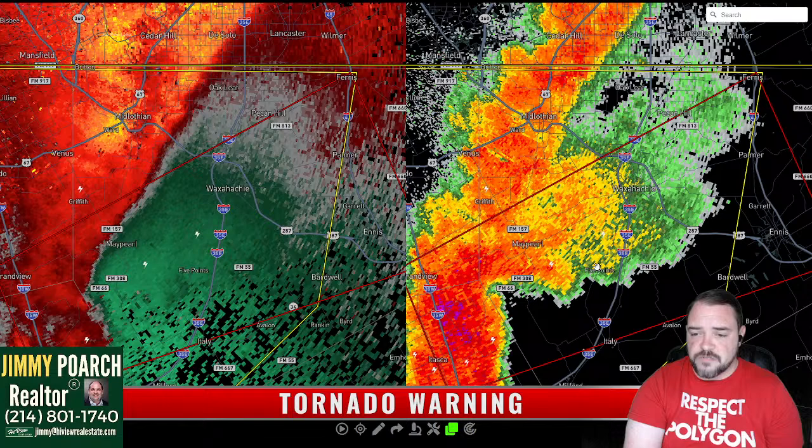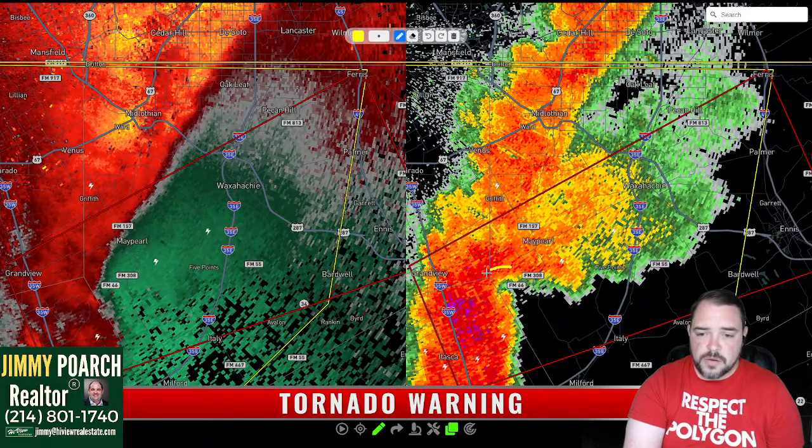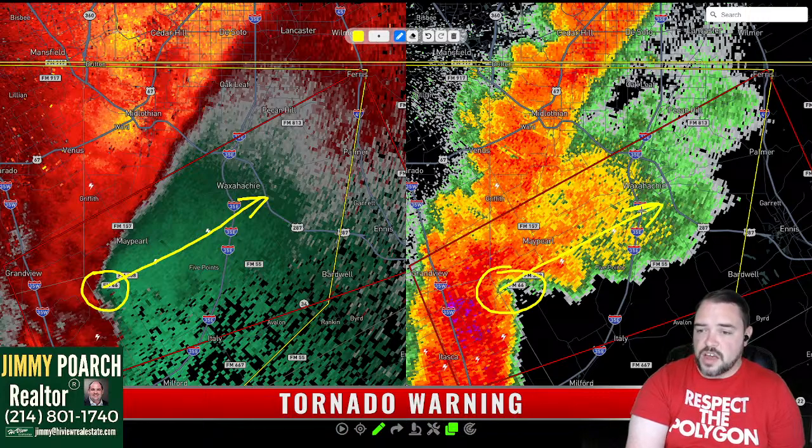But if you're in Waxahachie, 5 points, down to Forreston, I want you to be taking shelter now. And even in the Palmer area, go ahead and take shelter. You're in this warning as well. So Palmer and Garrett, take shelter there as well. I think that this circulation here, here's the circulation. You can see that very characteristic hook. It's going to continue to move through and is going to move into the southern portions of Waxahachie. I do expect that to happen, especially downtown Waxahachie, Lake Waxahachie. Those areas are where I'm primarily concerned at this time.